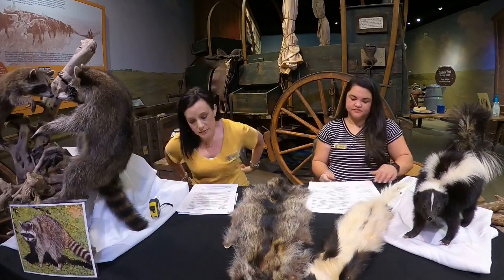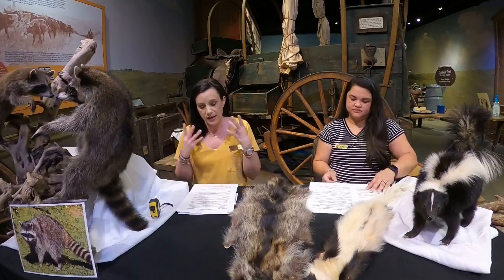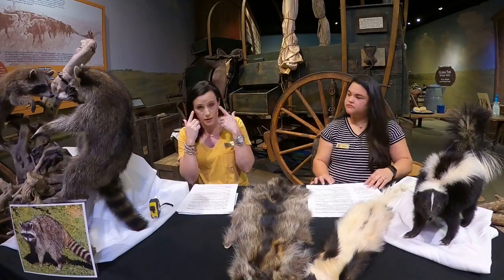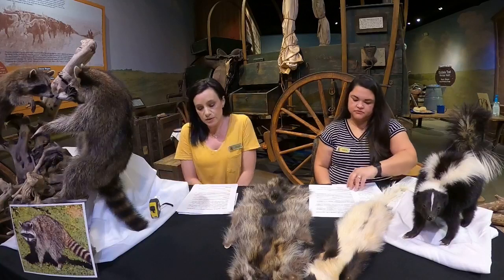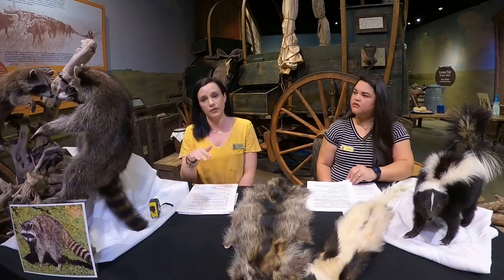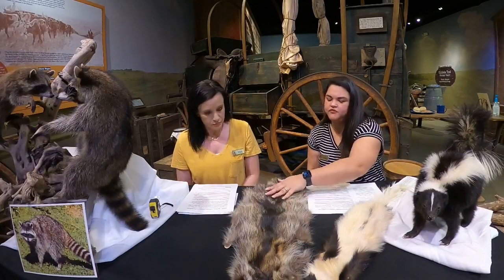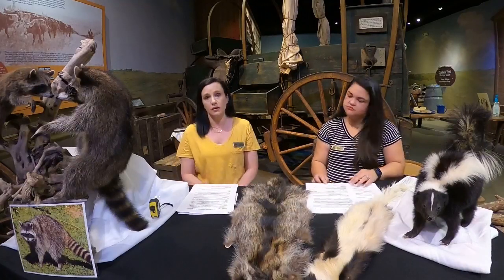Their black masks, the thesis over time is that it enhances their ability to see at night. They said it's like a baseball player who puts the black under their eyes. It helps to diminish the sun and the reflections in their eyes. And 90% of the fur that the raccoon has is actually under fur. They have several layers of fur, strictly to help keep them warm. I wonder if that's why a lot of people would keep it to repel water. It's a good water repellent pelt.